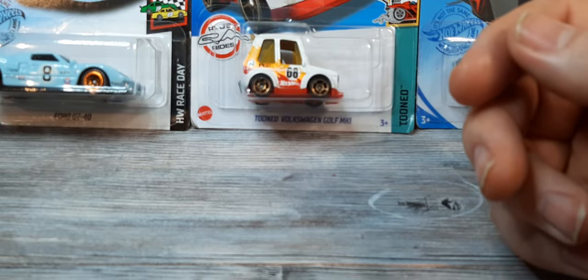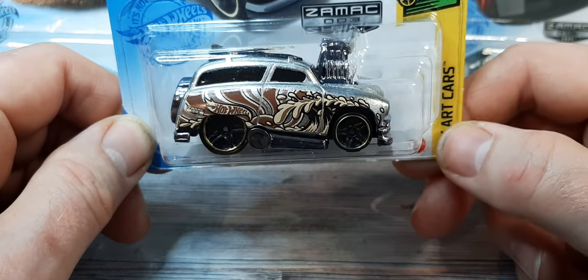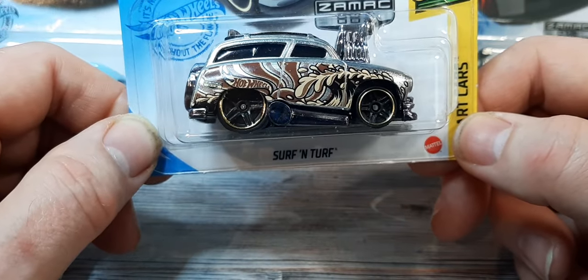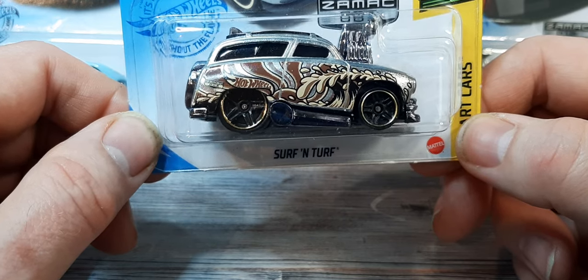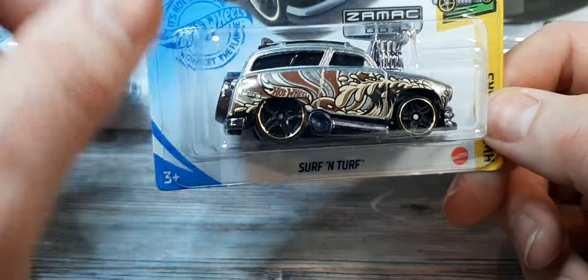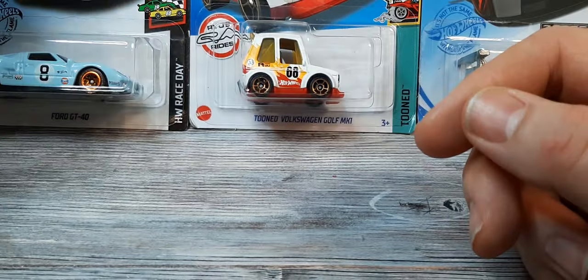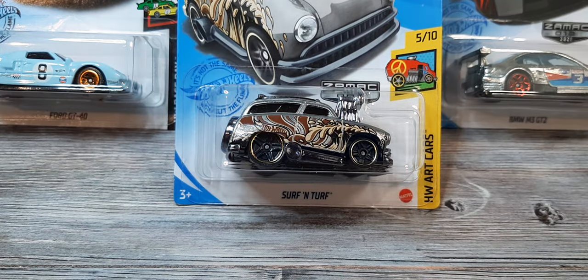And still we keep peeling cars out of the box. Another Zamac, Surf and Turf. I had this one. I've got this one. But now I can have it unblistered. One unblistered, because I think David John sent me one of these. Or Rat Black. It seems a while ago now, so I'm not completely au fait with it, but it's a Zamac. Hey, what can you say?